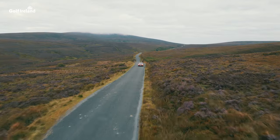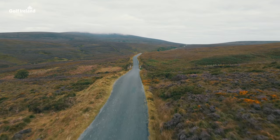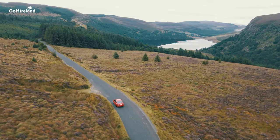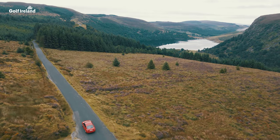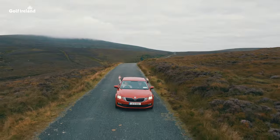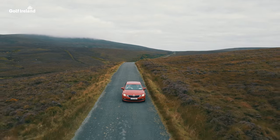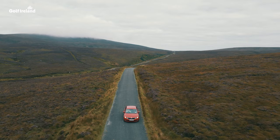And with plenty of flight options to and from the UK, you could easily make this destination your next golf break. The golf doesn't end there, however, as we then make another stop to a course which has made its spot amongst the top 100 golf courses in the world, and that is the incredible European Club.